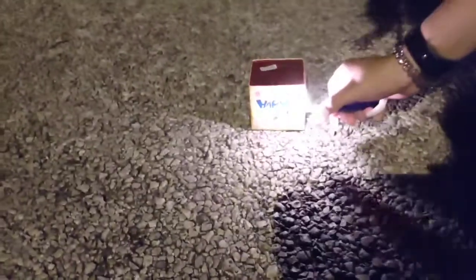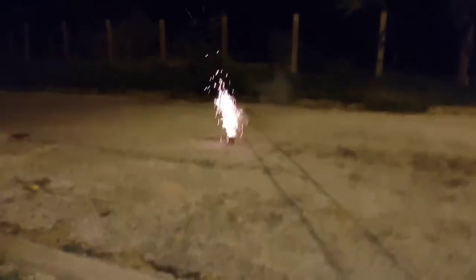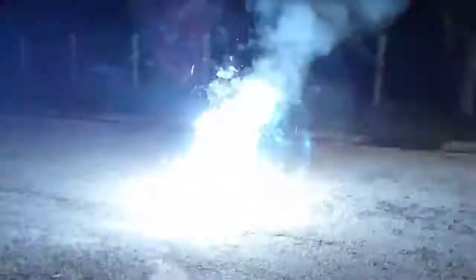Yeah. Okay, Kelsey picked this one out. Oh, I couldn't read what it was called. It was called Happy something. Oh, that's cute. Okay, here's this one. You just open up the lid and light it. I have no idea what it does. Sometimes I try to Google videos and see what's going on before I actually light them, but I did not do that to this one. Oh, that's pretty.